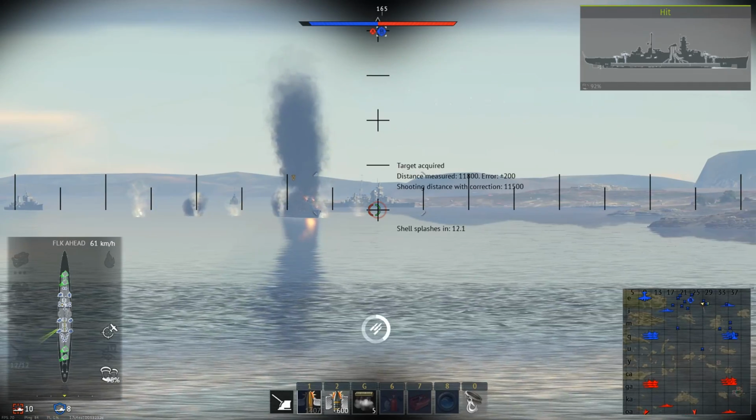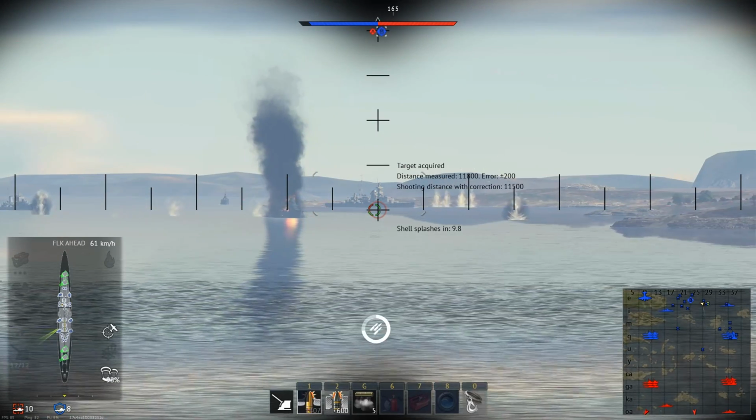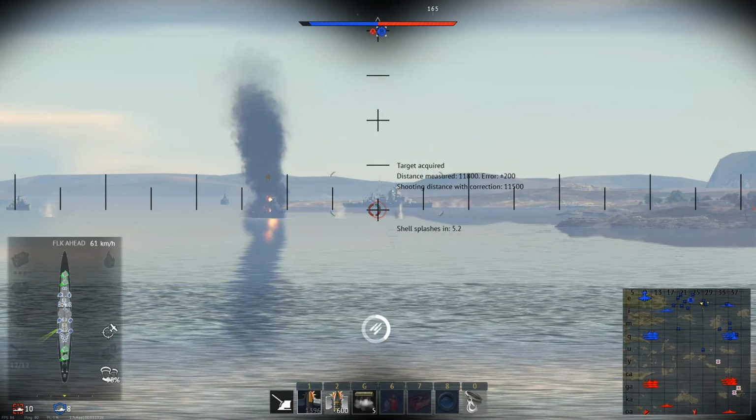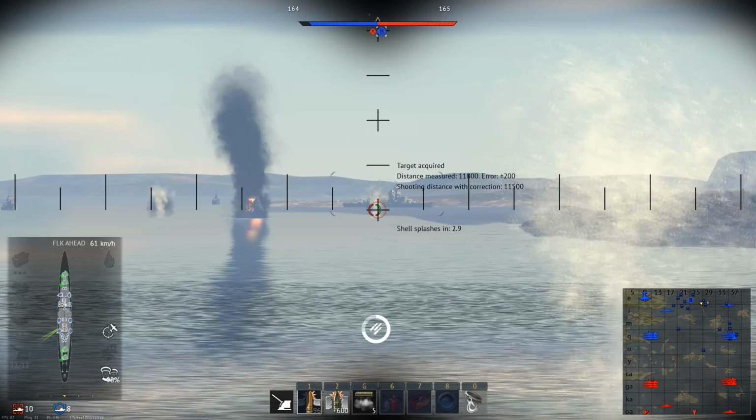The other playstyle is using the tight dispersion of the main guns to snipe from ranges where enemy weapons will deal very little damage to the ship. Both are highly effective, with either playstyle being able to devastate an enemy team when played right.